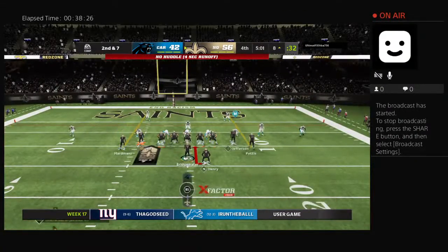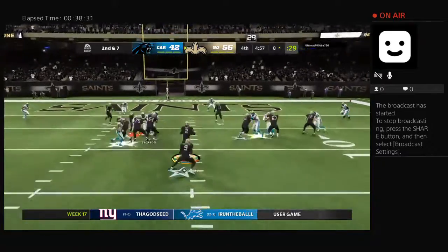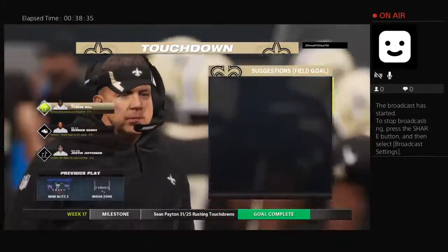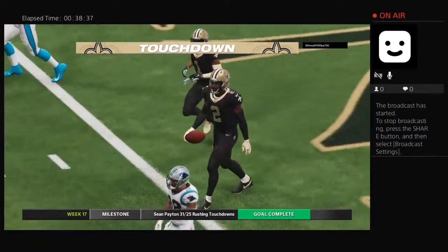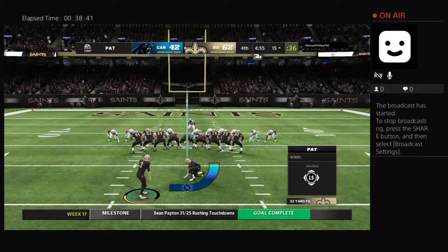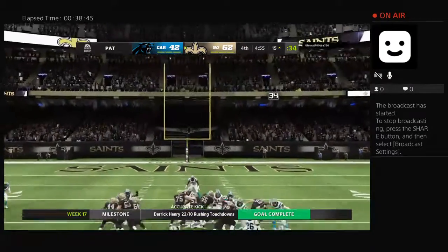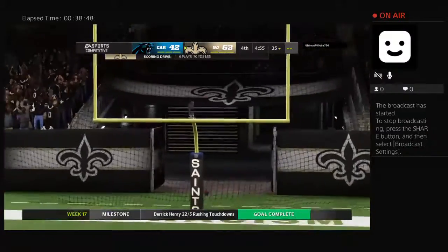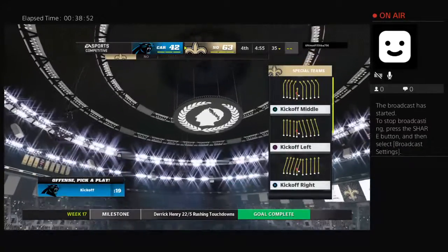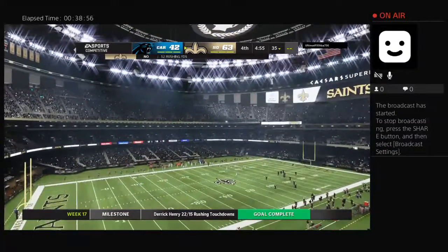Coming up on 2nd and 7. A give to Henry. And he'll take it into the end zone for the Saints touchdown. Derrick Henry with another touchdown, number 24 on the year. And the Saints extend their 4th quarter lead, and they are closing in now on a 14-win campaign. Lutz with the extra point, and the lead now to 3 touchdowns at 21.